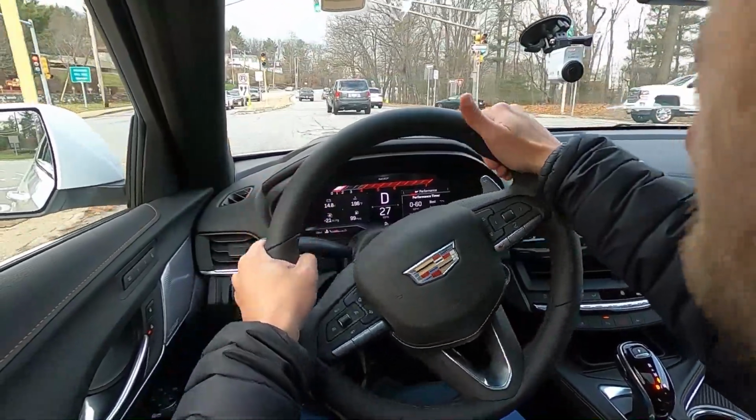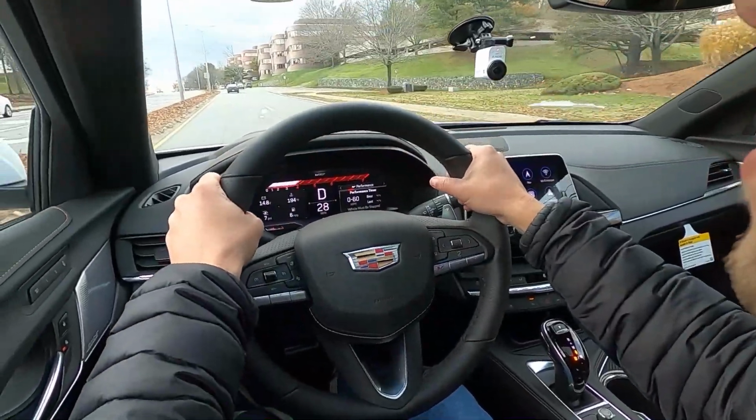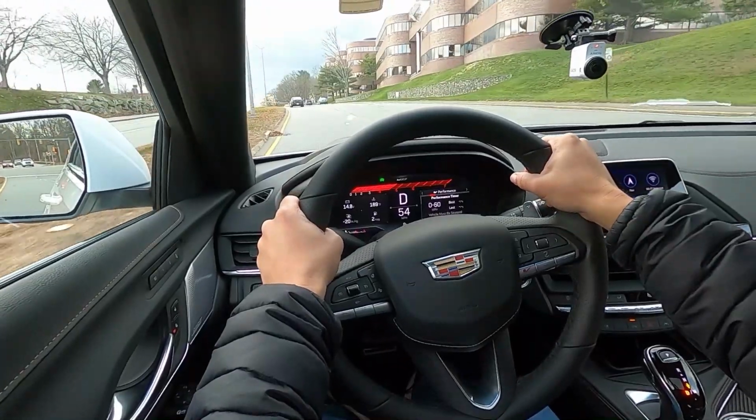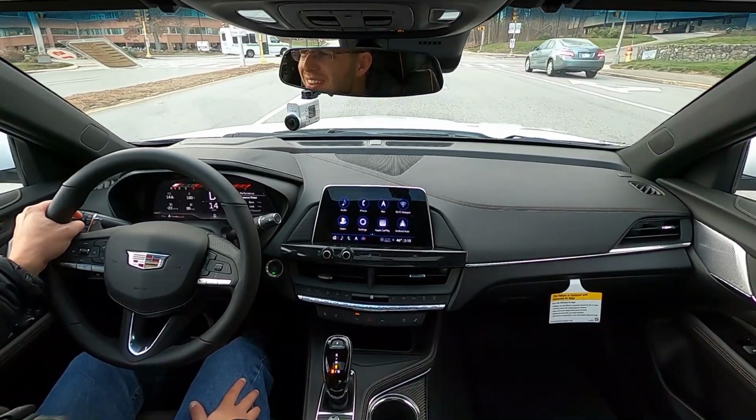I like the braking of this car. It brakes really well. The Brembo brakes are really responsive. Wow. Okay. Pretty nice. I have to say, this car is pretty fun to drive.